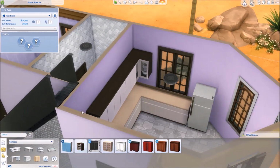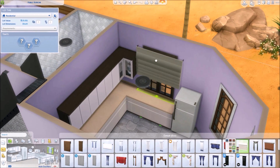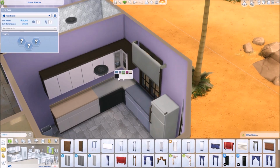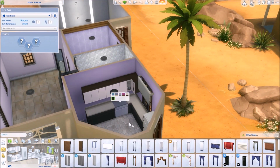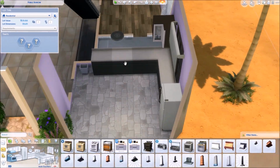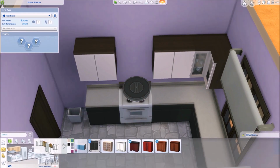I mean, I would have preferred to use more expensive kitchen counters, but at this point I was like, right, okay, I'm on 26,000 simoleons and I haven't even furnished one room yet. I don't think I'm gonna be able to afford expensive kitchen counters, so I'll just put in the cheap ones, see how it goes.